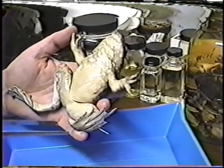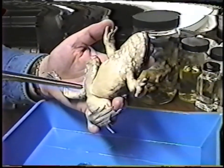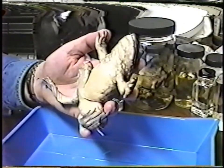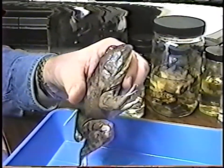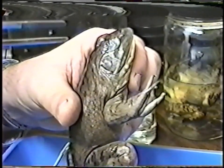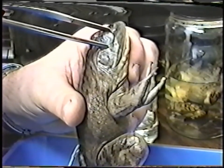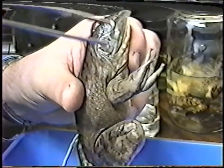Something else that's interesting about bullfrogs, when they're alive, the males are easily discernible from females because the male will, during the breeding season, develop a bright yellow throat pouch. During the non-breeding season, the tympanic membrane, the eardrum of a frog, on a female is small, no larger than the eye. If I use these forceps as calipers, you can see the size of the eye is about equal to the size of the tympanic membrane.